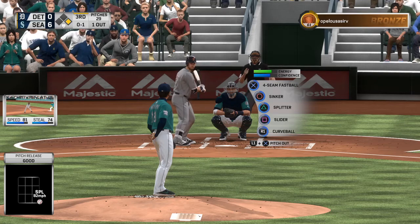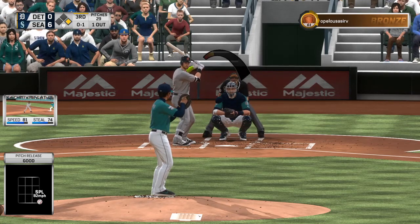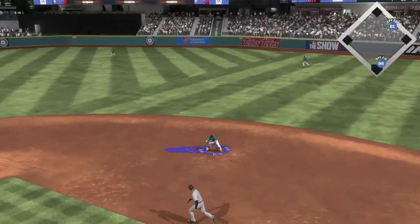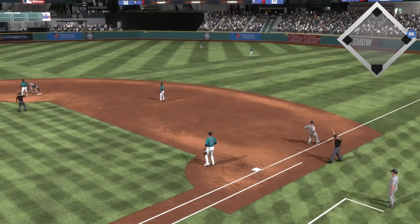This is the situation where there's a lot of pressure on the infielders if the ball's put in play on the ground. Both the guy at first and at the plate are burners, so a double play is going to be tough. Even getting one out could be a challenge. Segura for 1.